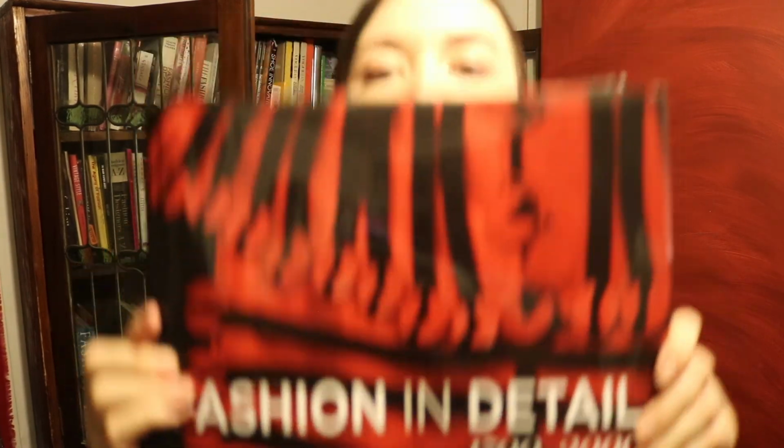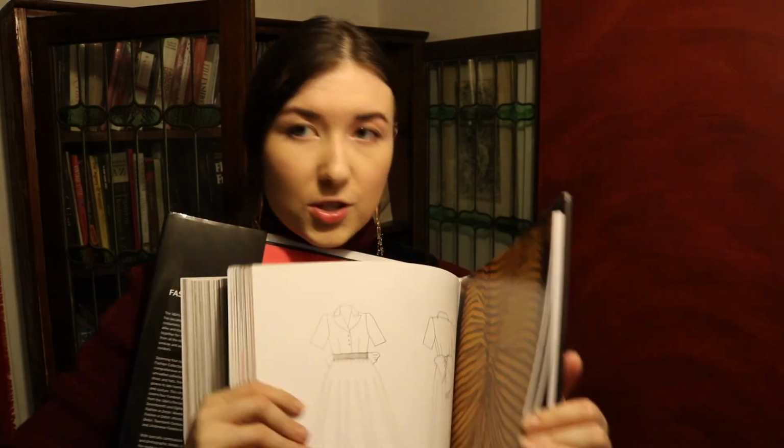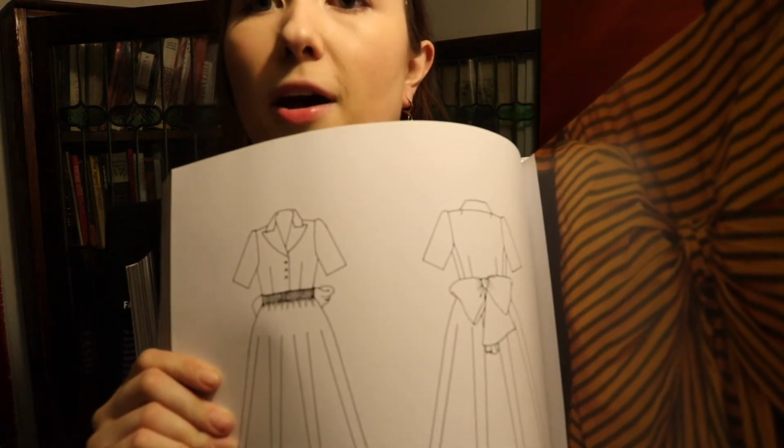Fashion in Detail. It has close-ups of really cool antique and vintage pieces, and some of them also have patterns of how it's constructed. So it's a really, really valuable resource and has really cool examples of extant garments. So this is a really awesome book.